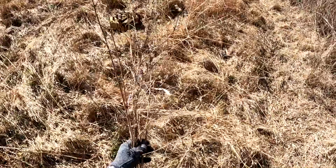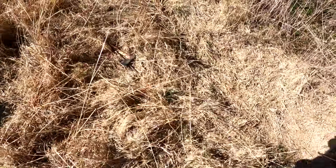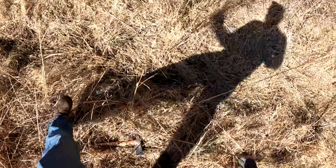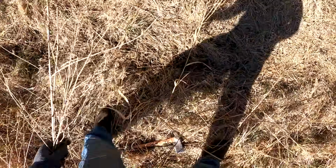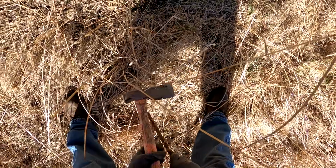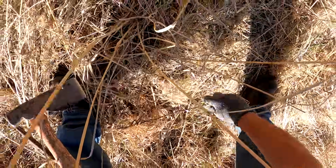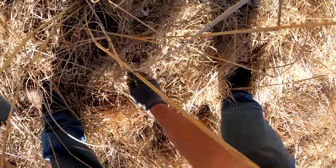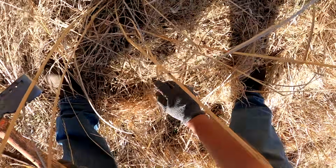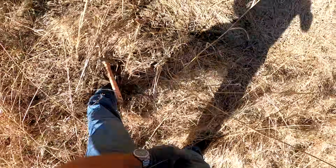Okay guys, so I've got my bedding material here that I'm going to blend in. One thing that I will say though is that I don't walk on the trail. I always come in at an angle on the side. I keep everything off of my left foot. So I'm going to put all of my gear on my left foot. I'm going to come off the trail. I don't step on the trail at all. And that helps me to keep track of my gear.